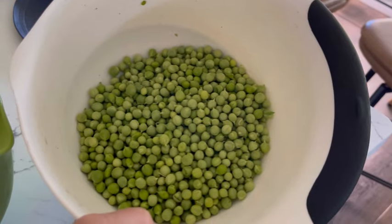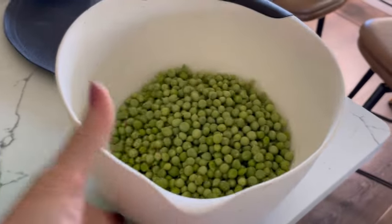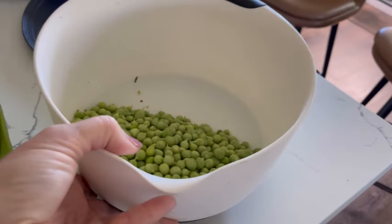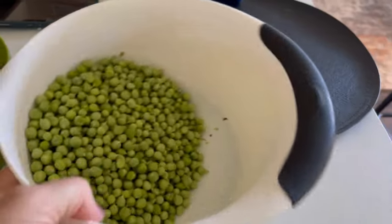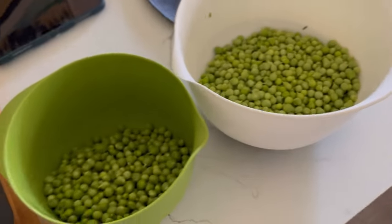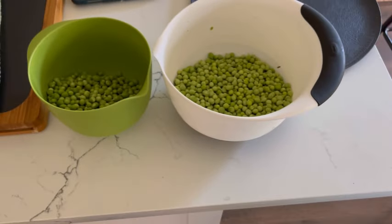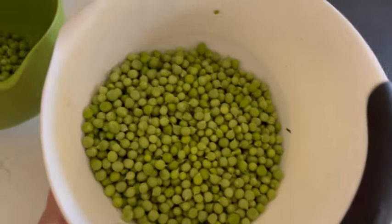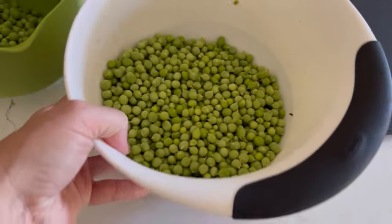I don't do anything special, you guys. I just rinse them off. I let them dry kind of in a bowl like this, and then I just pop them in freezer bags. Now I won't have them in there for years and years. We'll eat them pretty quickly. But it does help me keep them fresh for a little bit longer. But the best way to eat them, you guys, is just to eat them fresh. It does take a little time to shell them, I will say that, but you know what? It's totally worth it.